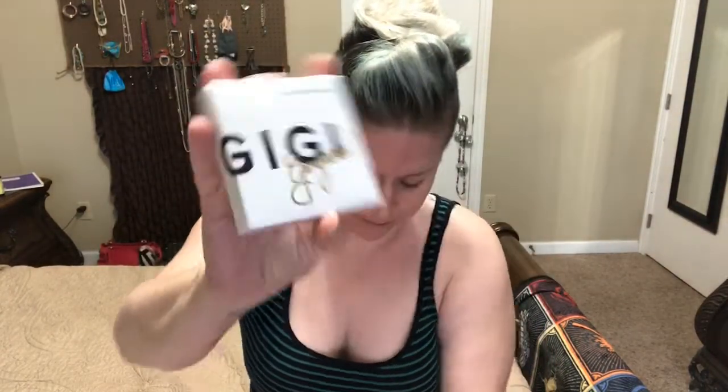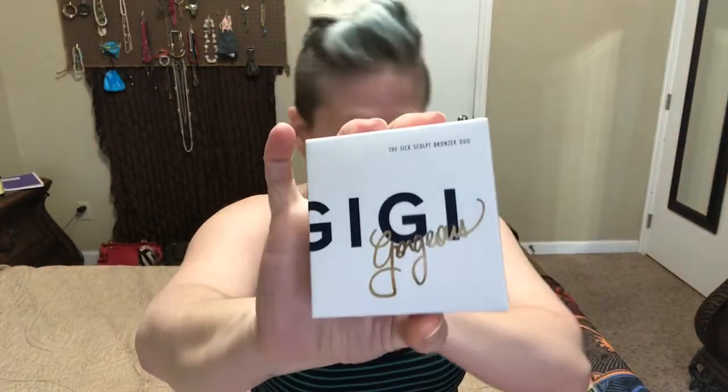The next thing I am pulling out is this. What is this? Gigi Gorgeous, the Sick Sculpt Bronzer Duo in Turnt and Extra. Okay, and this retails for $24. So I don't bronze. If you've been with me for a while, you know that I do not bronze. So I'm not going to open it up, and I will just pass this along.